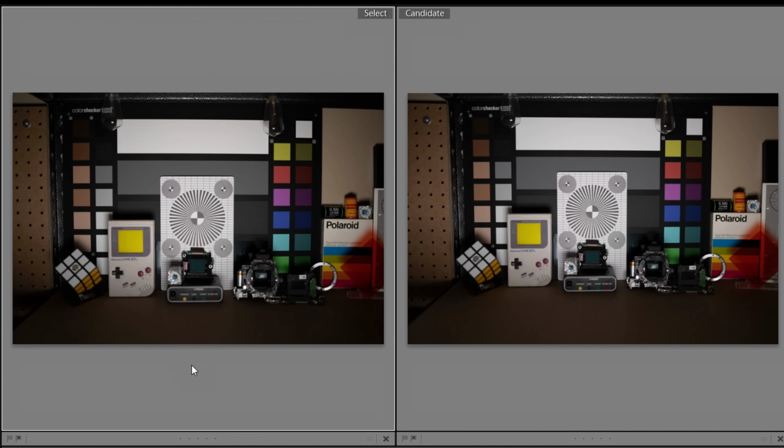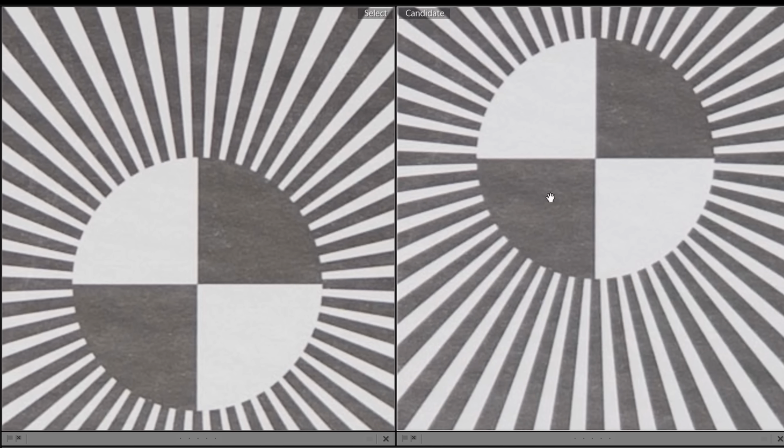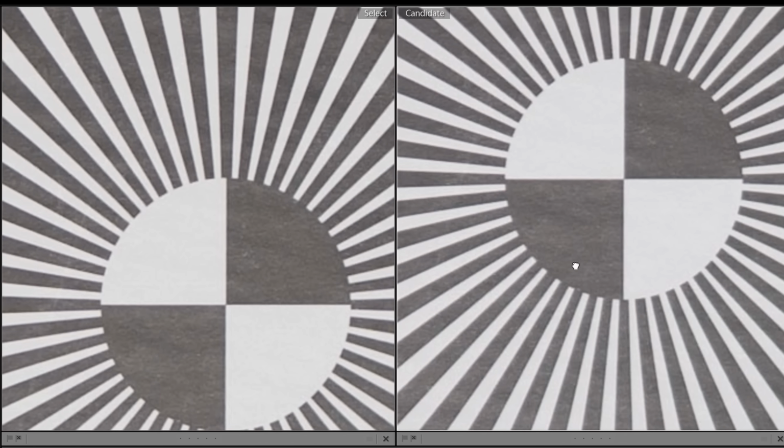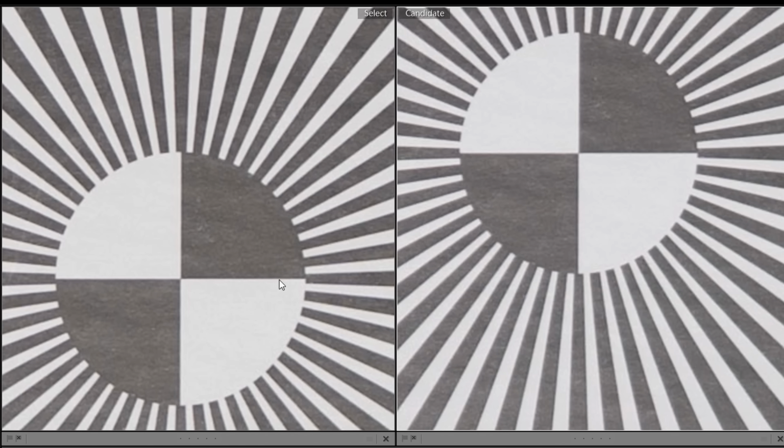To demonstrate what I'm talking about, let's look at some images here in Lightroom. On the left, we have the 1.2 wide open at 1.2, and on the right, we have the 1.4 wide open at 1.4. And I would say that the sharpness is pretty darn similar when they're center here, probably just a little tiny bit sharper on the 1.2.